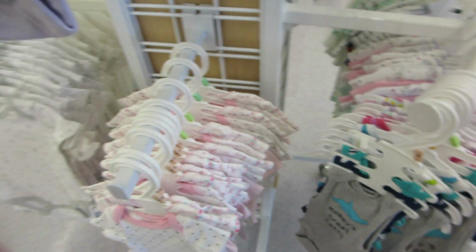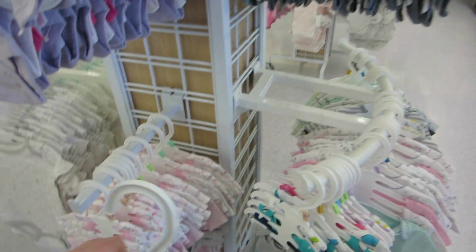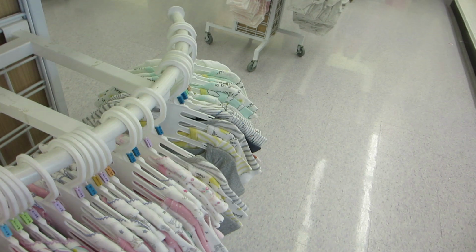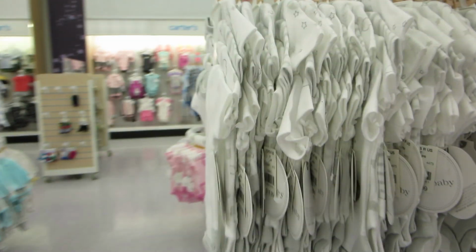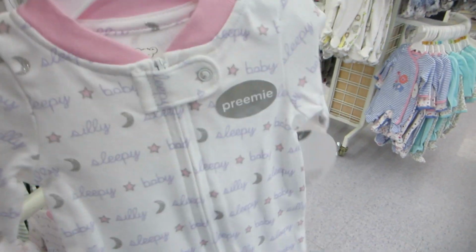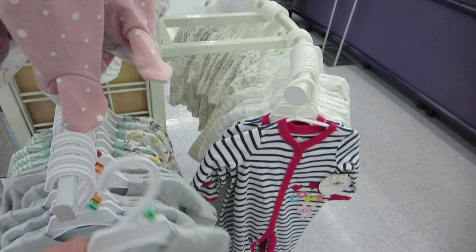Let's see what else we can show you guys. They've got a little pack of girls short sleeve onesies. There's some long sleeves. I don't see any girl sleeveless in preemie, but they have newborn. These are all Koala Baby. These ones are really cute. Then they have sleepers in preemies. Really cute. And I really like, they've got a little penguin. And then this is newborn size.